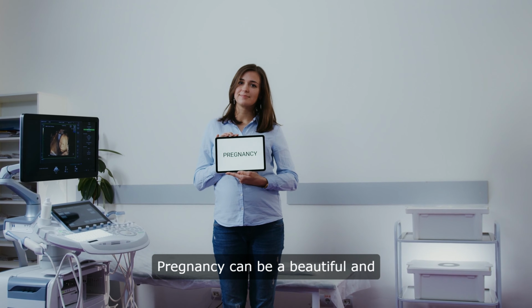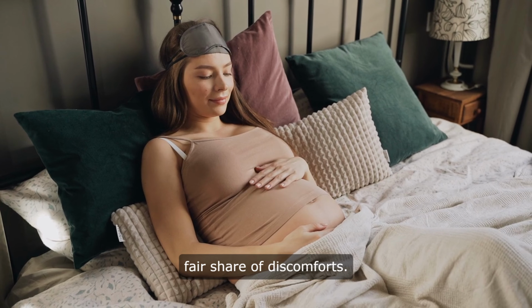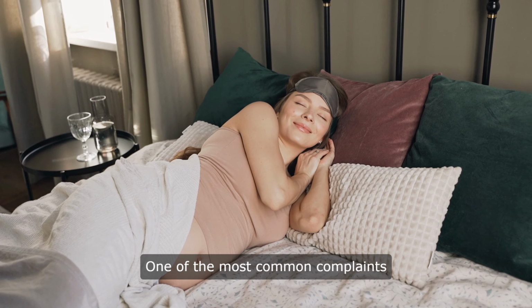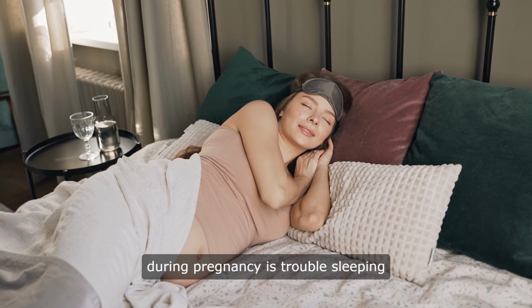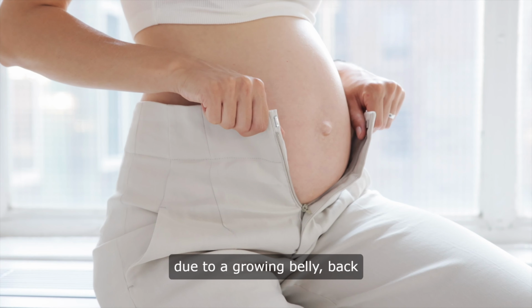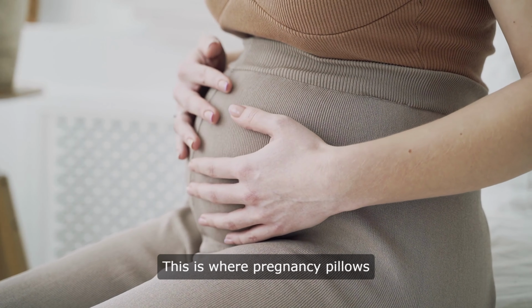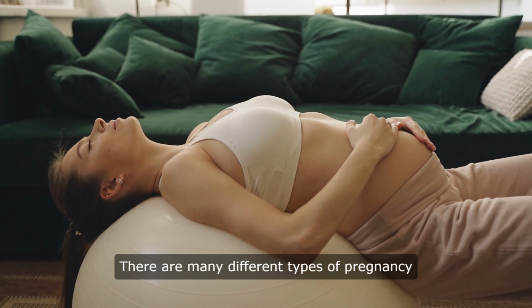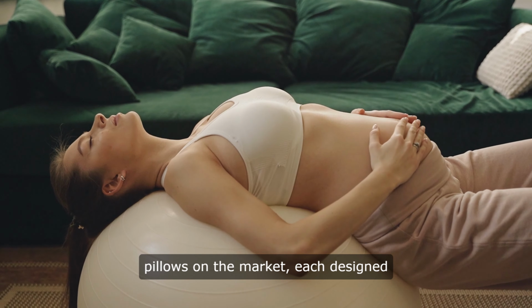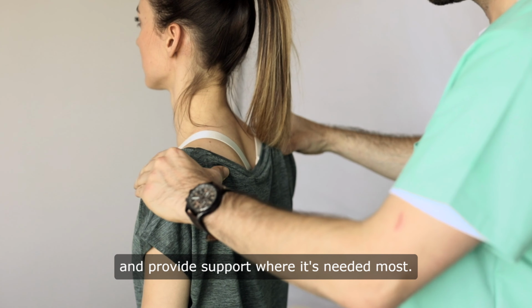Pregnancy can be a beautiful and exciting time in a woman's life, but it can also come with its fair share of discomforts. One of the most common complaints during pregnancy is trouble sleeping due to a growing belly, back pain, and overall discomfort. This is where pregnancy pillows come in to save the day. There are many different types of pregnancy pillows on the market, each designed to target specific areas of discomfort and provide support where it's needed most.